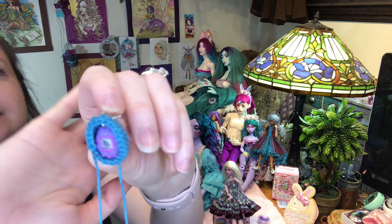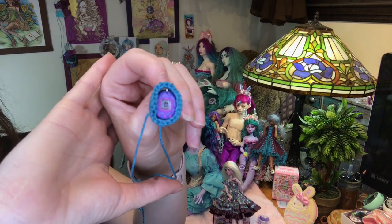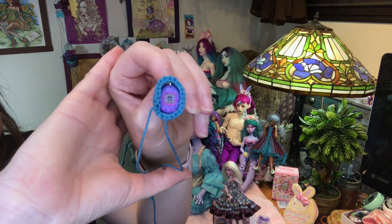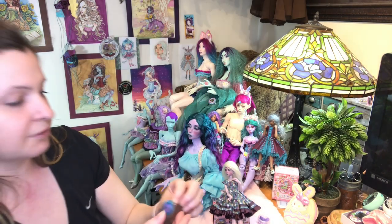These were the little Tamagotchi resin props that Amika Miniatures made. I made a video box opening of the ones I got in from her.